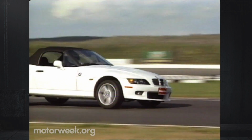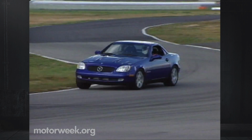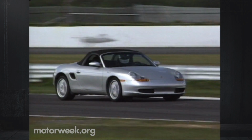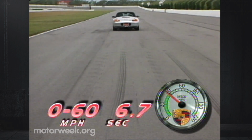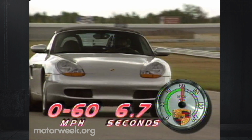But while price usually influences the decision of which car to buy, it's performance that is the ultimate authority in the sports car class. With that in mind, we hit the track, specifically the road course at Pennsylvania's Pocono International Raceway. First up was raw acceleration. Launching easily thanks to its excellent clutch feel, the Boxster posted a 0 to 60 time of 6.7 seconds.